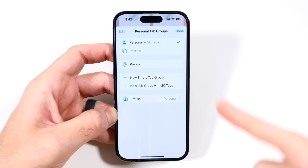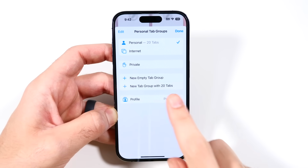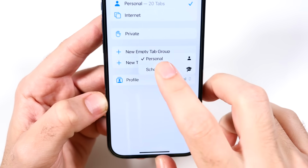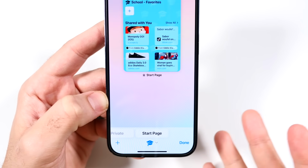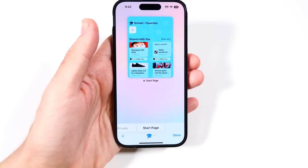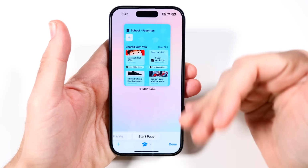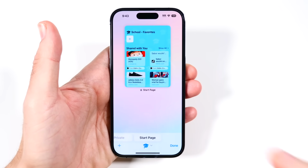So this is pretty cool. Okay, so we're in Safari here. You'll see personal tab groups down here, profiles, click profiles. When we click that, you'll see there's that little school profile we created right there. So I'm going to click school, and now it's only going to have a blank page because I haven't actually gotten to school yet. I'm not in school right now. We're in the school of iOS, but we can go ahead and start making different things we're looking up here. I think this is really awesome if you want to keep your Safari browsing very focused.